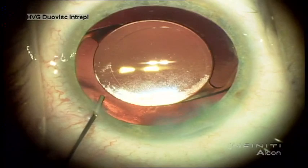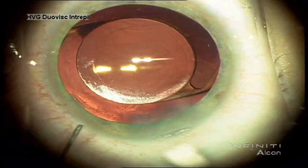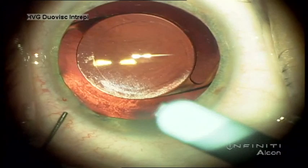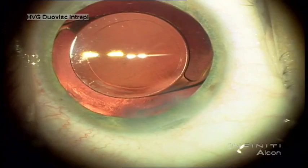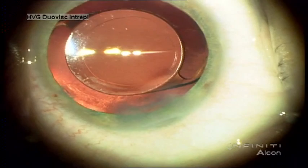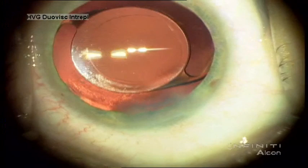This will be a reapplication of antibiotics. Wounds are checked with a sponge. And pressure applied with the handle of the sponge to gauge the firmness of the eye. And that concludes the surgery at, looks like a little over 18 and a half minutes.